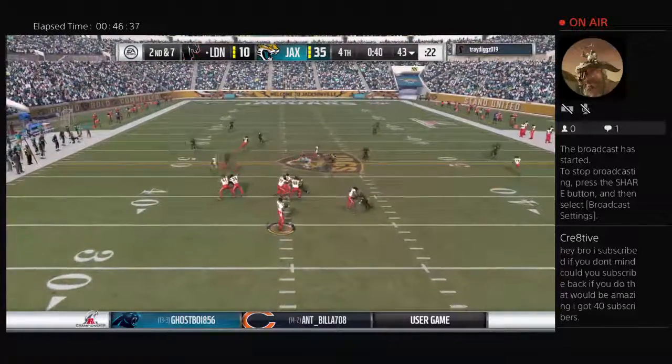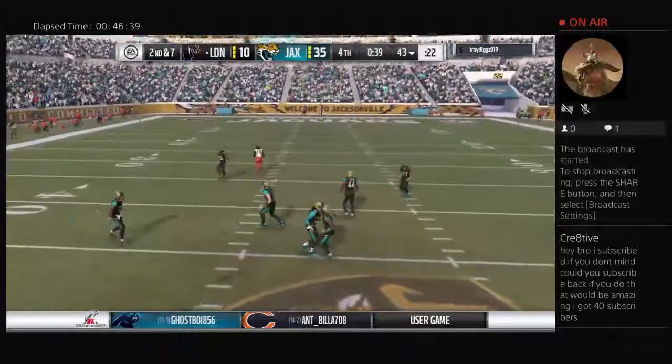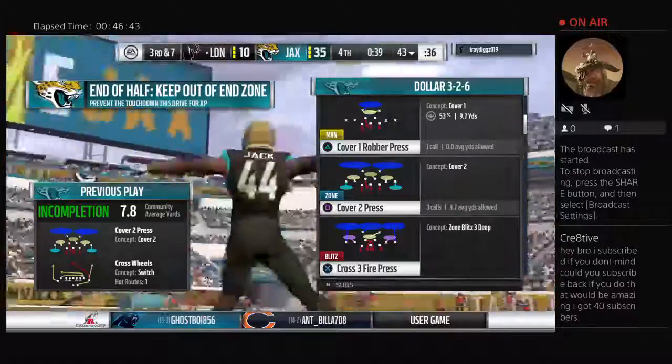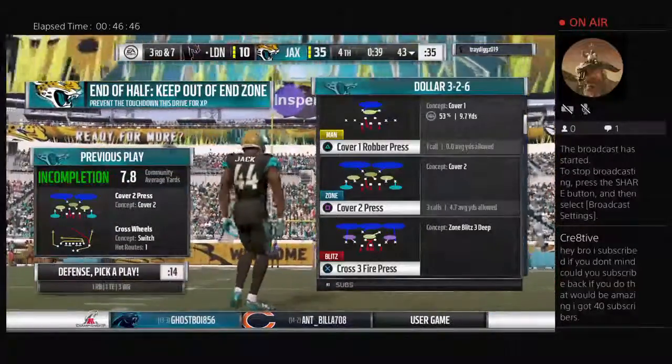Out of the gun, they'll look to throw. Toward the center of the field, but it's incomplete. The Pro Bowler DeAndre Hopkins, the intended receiver. And now it's third down.